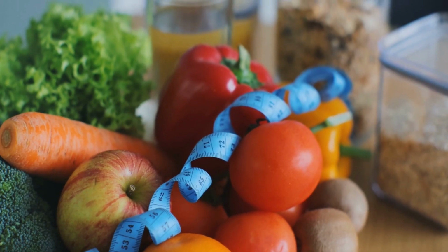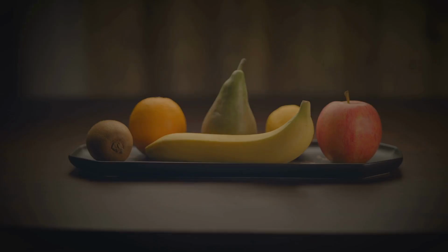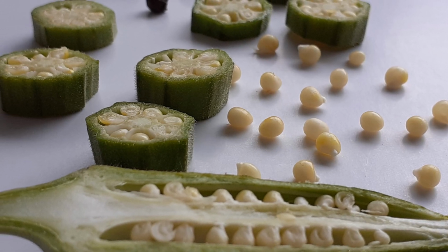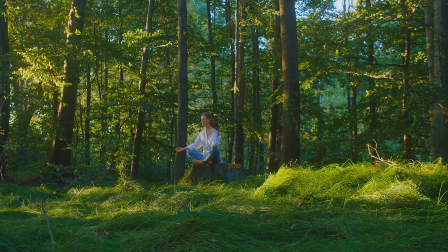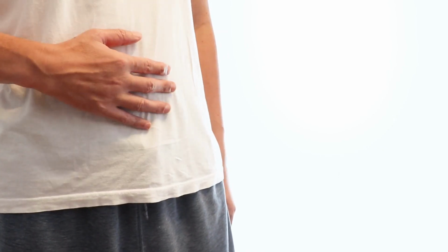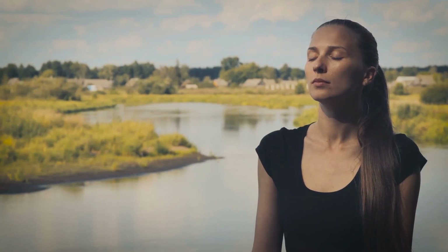Let's talk about inflammation next. Chronic inflammation is at the root of many diseases. Okra water is loaded with anti-inflammatory compounds like quercetin and polyphenols. These antioxidants calm overactive inflammatory pathways, reducing pain and risk of chronic disease. The mucilage soothes your gut, helping to heal and seal the lining, which lowers systemic inflammation.